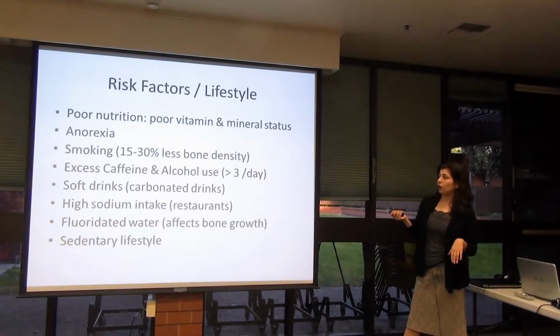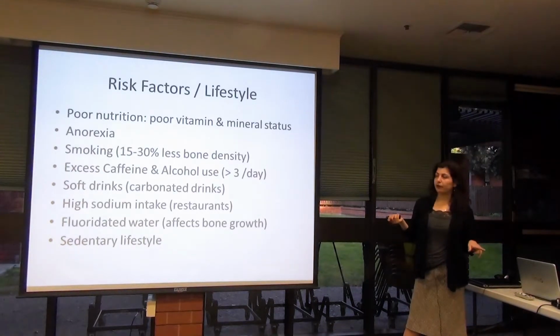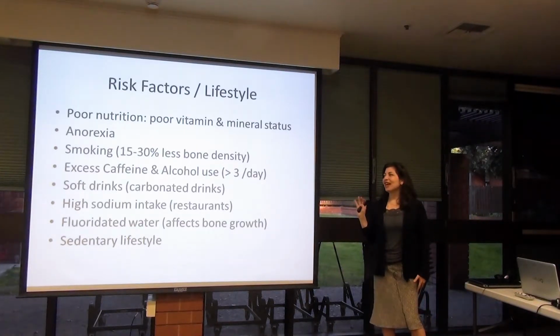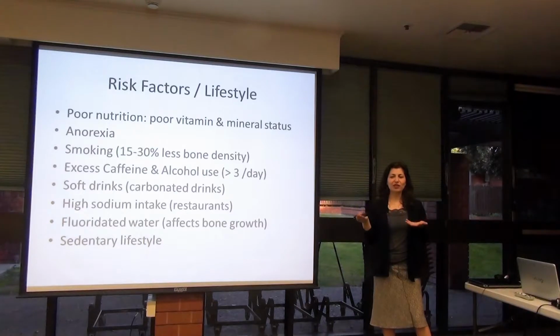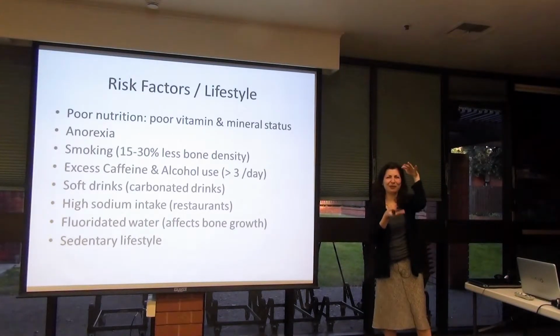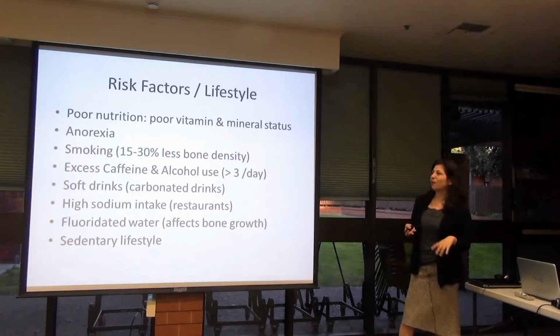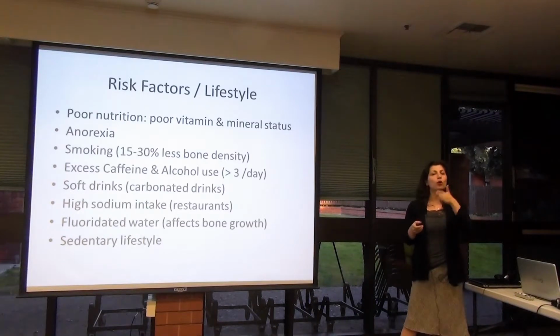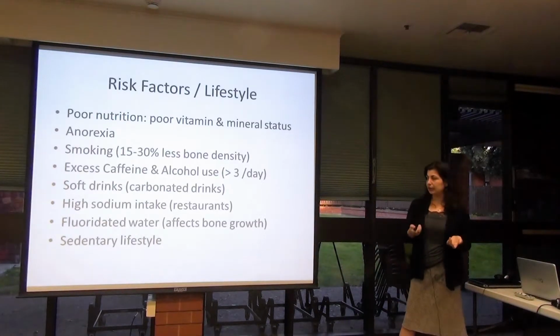Excess caffeine and alcohol should be in your handouts, but a lot of people freak out. They're like, what about my coffee? There are actually a few studies that I saw that said over 300 milligrams of caffeine a day becomes a problem. So if you're under that 300 milligrams, I think that's maybe a grande or whatever the biggest drink is at Starbucks. But if you're having 1 or maybe 2 cups of coffee, that should be okay. Just don't go more than 300 milligrams of caffeine a day.